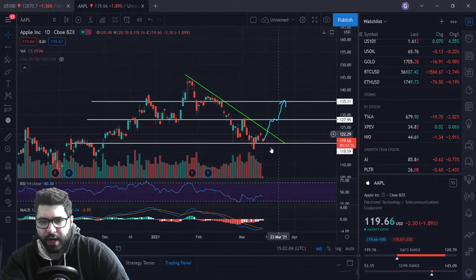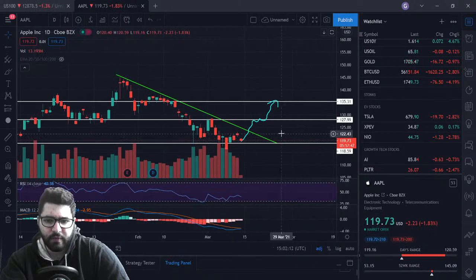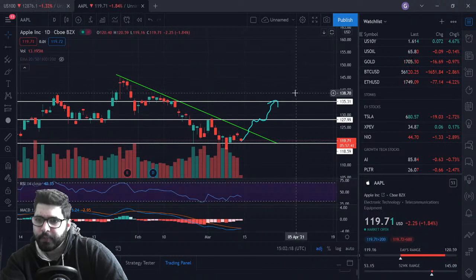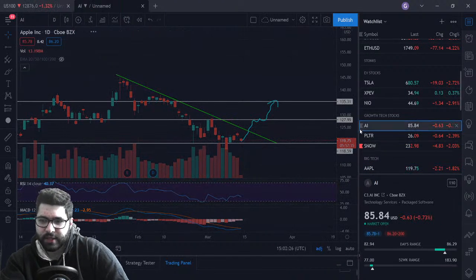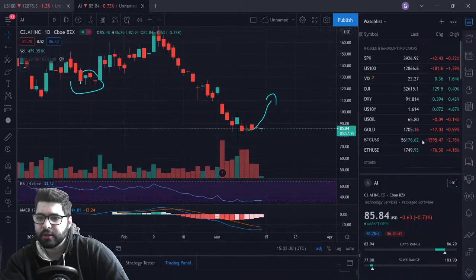So it's just a gradual recovery here. The consolidation here could take a longer time, but my target zone of 135 could be hit very soon. If we're lucky, it's going to hit the 140. We'll see. It will definitely get really interesting very soon. Look at that. AI is still down, but not down that much. So people are buying the dip on AI.